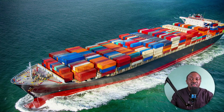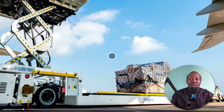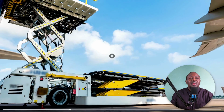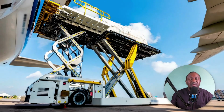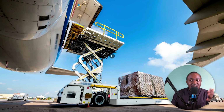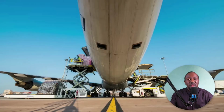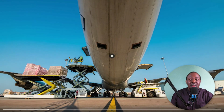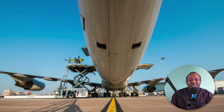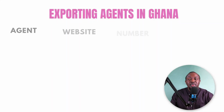So sea freight is really cheap. Most people also love using air freight because it's quick. It's quick, but it's very expensive compared to sea freight, and they cannot take a lot of weight. They have like a cutoff. Air normally takes 3 to 5 days to reach your destination country. I love air freight, man, because it's fast, and if you want to sell in little quantities, like selling on Etsy and the rest, air freight will help you a lot.